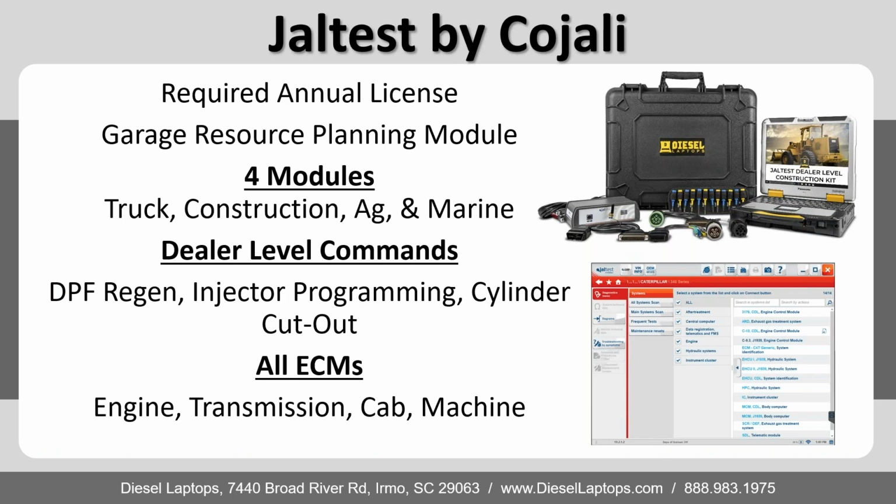On the right-hand side, we have a kit, and here at Diesel Laptops we make special kits, so they come with hard carry cases and laptop colors, and I have a screenshot of what the software looks like there in the lower right corner. So I'm going to give you the real highlights of Cojali.